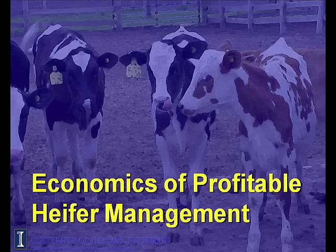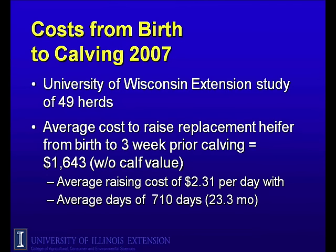Well, I want to now touch on something that gets a little bit unnerving for a lot of producers, to really take a look at what it costs to produce my heifers. We used to talk about, well, $1.50 a day, and before that, maybe we talked about 80 cents a day for feed. You can see on the screen some of the newer data that came out of the University of Wisconsin Extension study. And I credit Pat Huffman from University of Wisconsin and his colleagues and extension staff that helped him collect all this data. 49 herds were observed in Wisconsin in the 2007 year.